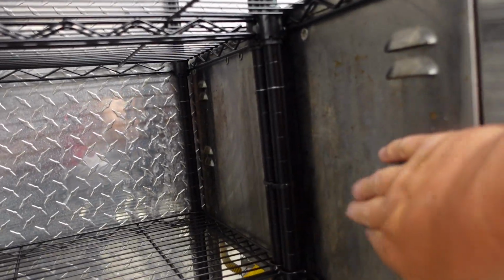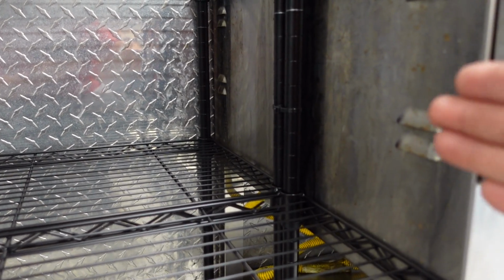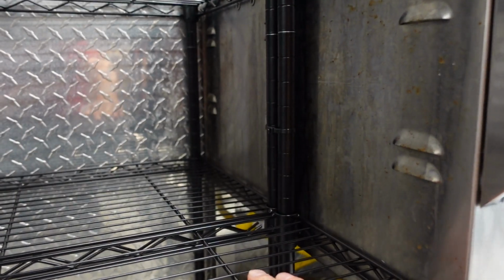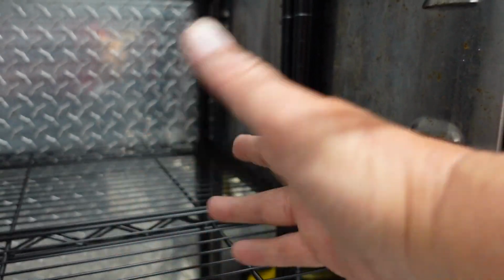Now, one thing I do have a concern about, and I may have to find a solution to, is right up against this steam table right here. It's going to get very hot. So I'll have to be careful about what I set on this particular shelf. Or what I might do is I might just run me a piece of sheet metal through here to kind of separate this from that. We'll just see how it goes. I'm going to heat this up and see how hot it gets in this area to see what and if I can store anything here, but we'll see.